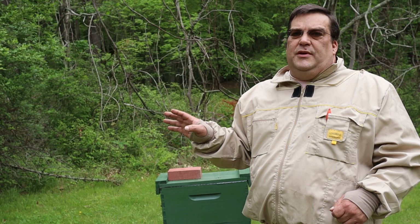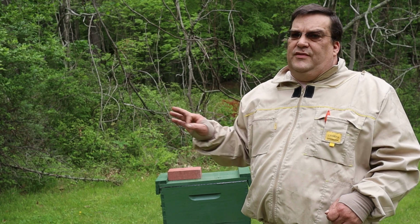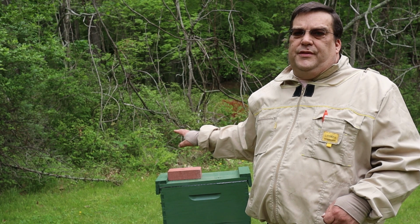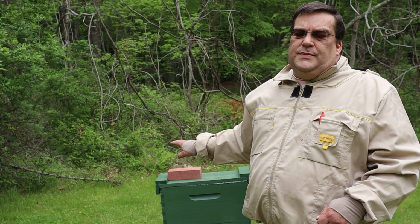So what I'm going to do today, because I don't have a queen to put in there, and I don't want to just take a queen out of a good productive hive and stick it in there, is combine the back nuke with this first nuke here. Yes, it's going to make it three stories. I've already given them an empty nuke over this past weekend.